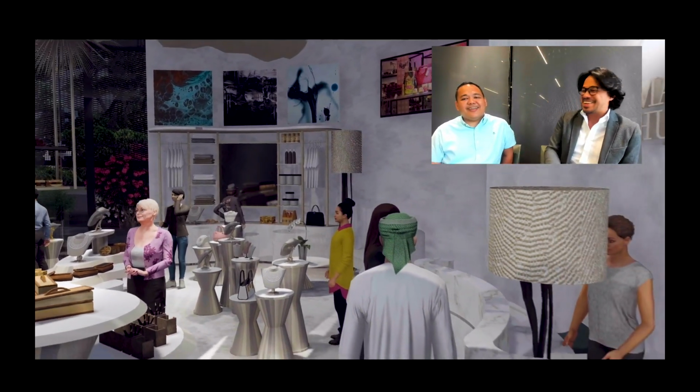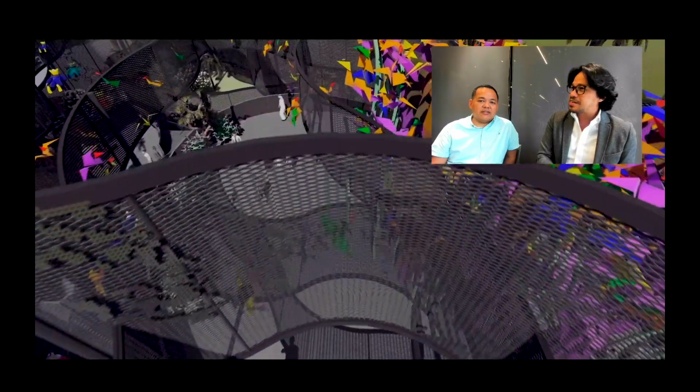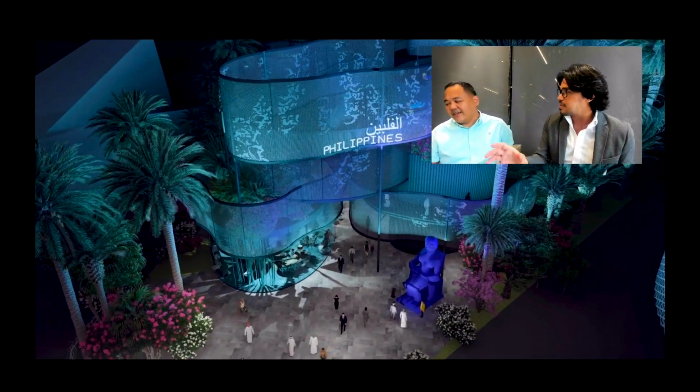So how long was this in the making? Well, I believe it took us 4 months in the design. There was a bidding process. The bidding was very quick. We were actually given a very short period of time to do this. But then in the development, we were able to get enough time to at least do it by phase.